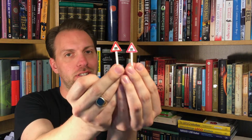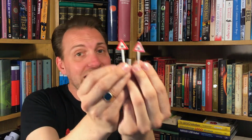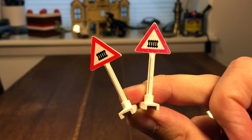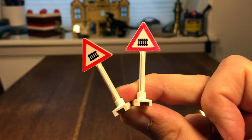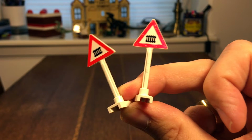The last thing I got at Klodsfest 2019 was these two precious signs here. I've been looking for these for a set from my childhood that I'm trying to complete. And these are always very, very expensive, I think, especially on Bricklink when you have to pay postage as well. I managed to find these at a fair price.